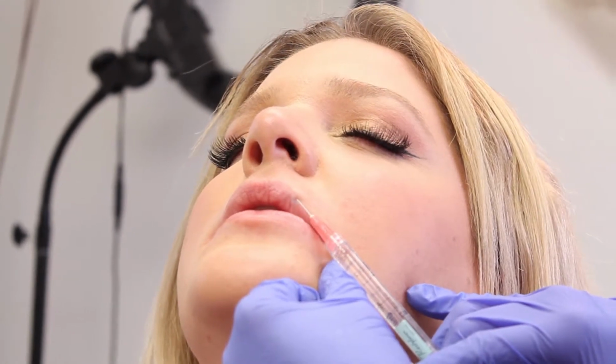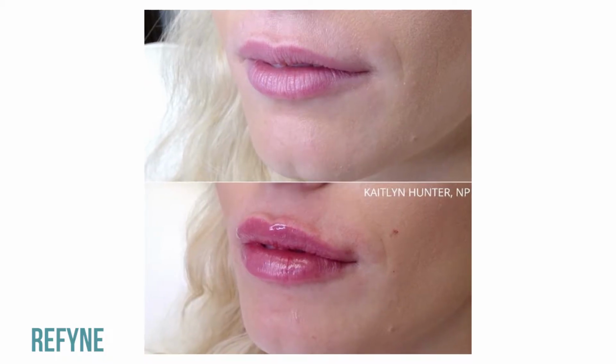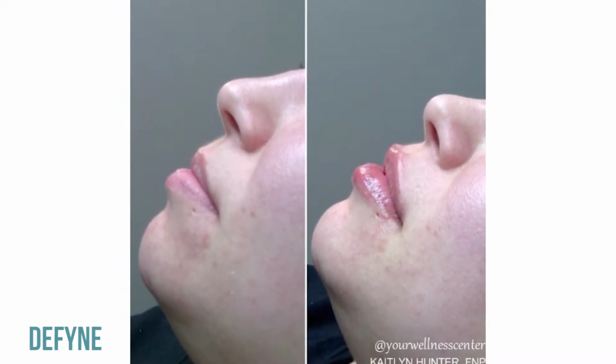Restylane Refine and Restylane Define are 2 of the newer Restylane fillers out on the market, and they are formulated a little bit differently. They are used for areas in the lower half of the face. So you can use the products in your lips, you can use them in what's called the nasolabial fold and the marionette lines. You can even inject Restylane Refine into those little small superficial vertical lipstick lines, smoker lines that we have above the lips.